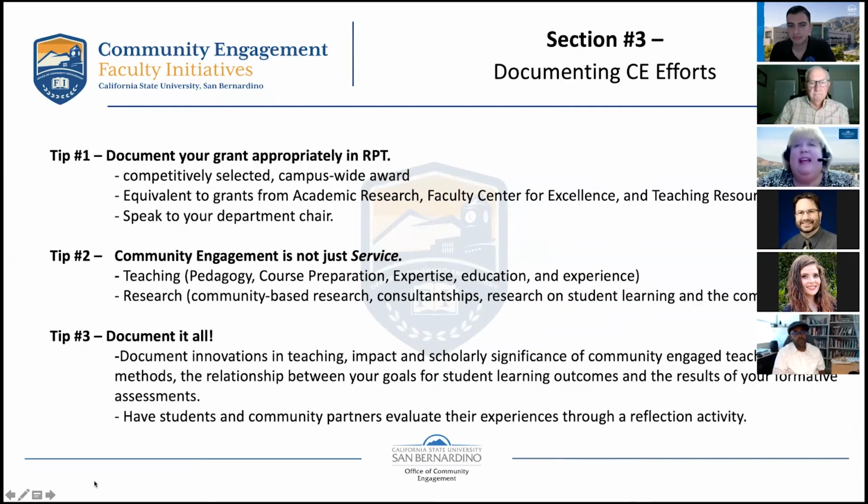All right. So doing this work is fun, and it's great to get a grant. I would want to make sure that you include your grant in the RPT, your RPT file, that this is a competitively selected campus-wide award. This is Chancellor's Office dollars. This is the equivalent to other grants that are awarded on campus, and there's some offices listed there. This is similar to those.